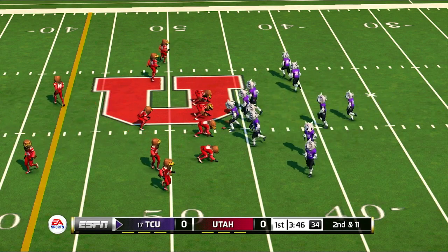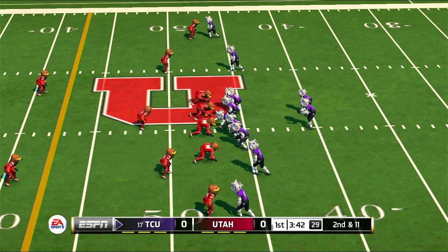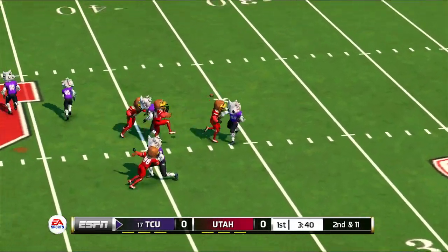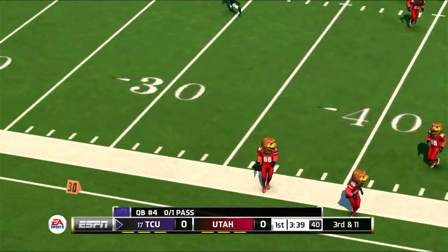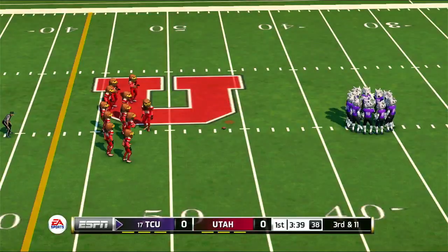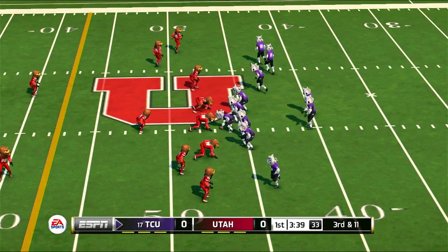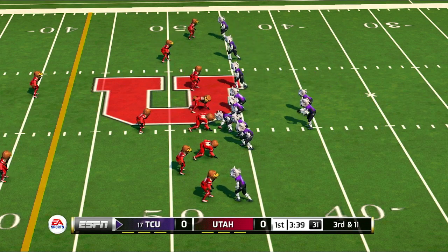From their own 46-yard line, second down. He gets rid of this one. You know, when you feel pressure like that, the worst thing you want to do is just to throw the ball into coverage. He got away with one right there.